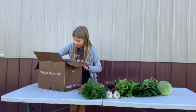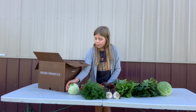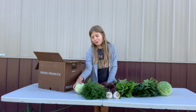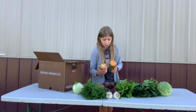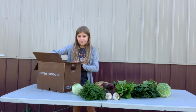Cabbage is great with a lot of things. Kohlrabi. And to eat it, we just recommend peeling the skin, and then you can cook it, grill it, but I like it just raw with some salt. We have two beautiful delicata squash. Yum, yum, yum. Those are great in a lot of different ways too.